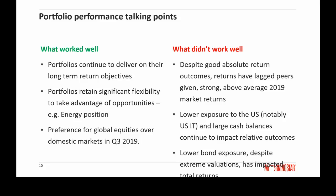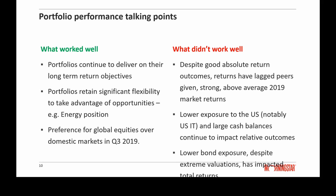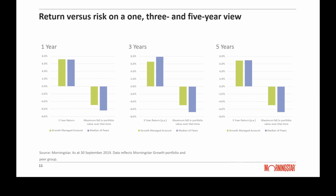And so what does all this mean for portfolio performance? I might get you to go to the next slide first, and then we might come back to this. So this is simply looking at a growth portfolio versus the peer group. Just to be clear, with our portfolios, we are not necessarily trying to beat the peer group. It's kind of nice if it happens, but that's not our objective.